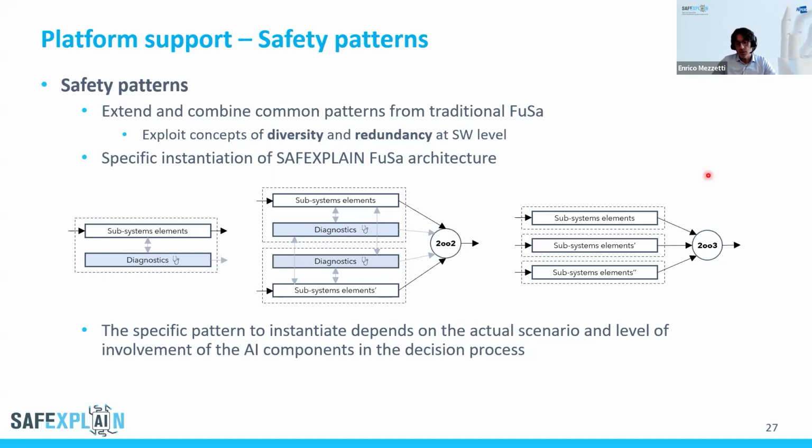Which is the pattern that we want to instantiate at the platform level depends on the actual scenario of the application and the level of the involvement of the AI component in the decision process. As we were mentioning before, the higher the criticality of the AI with respect to the functional behavior and the decision process in the system, the more stringent and the more powerful is the set of safety patterns we need to deploy at runtime.